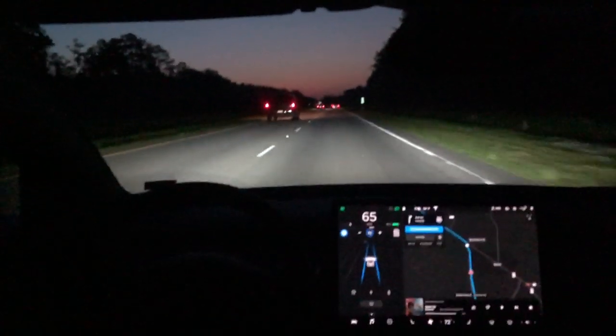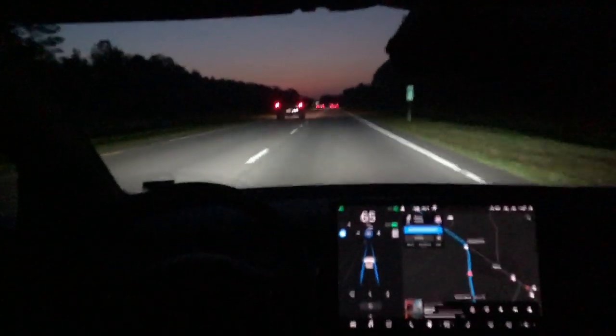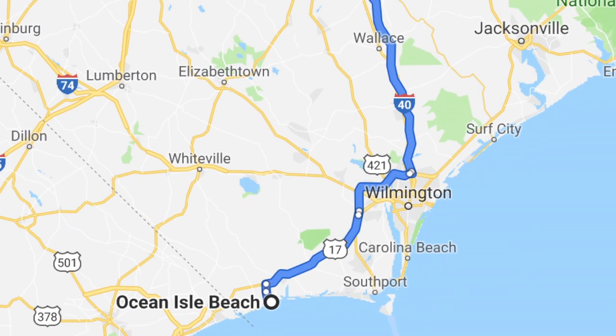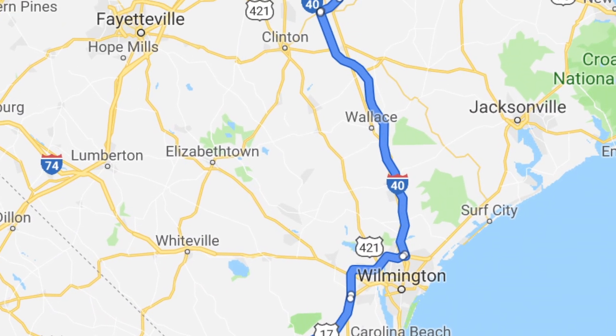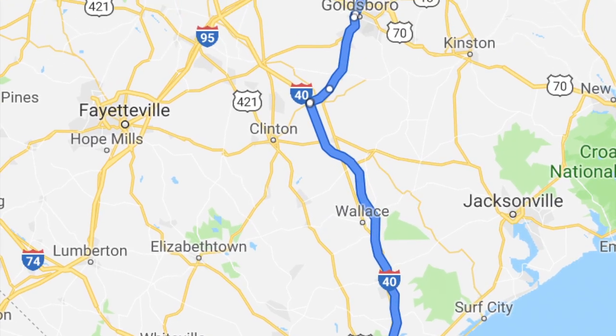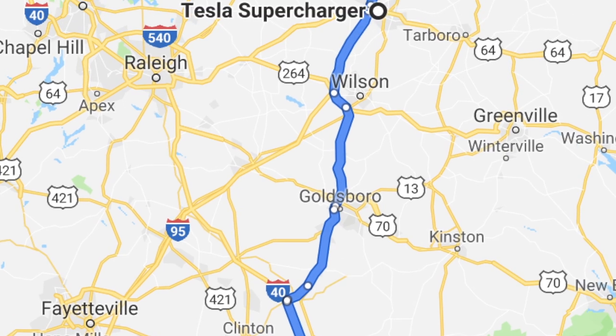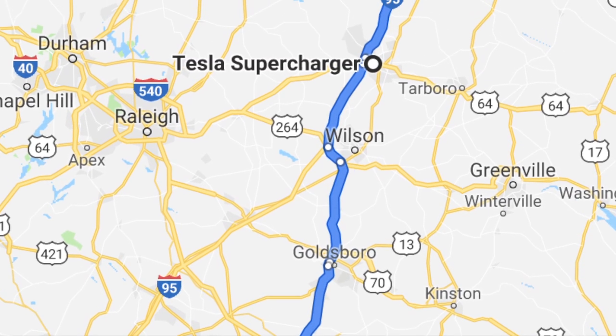Now we did leave way, way early. You can see the sun just starting to come up, and this is our first leg of the journey from Ocean Isle Beach. We're passing that Wallace charger that was the last stop that we stopped at, and we're going to our second stop on the way down, which was that Rocky Mount, North Carolina charger.